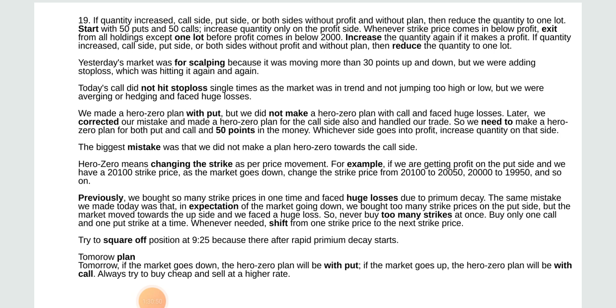Try to square off the position at 9:25, because thereafter rapid premium decay starts. Tomorrow's plan: if the market goes down, the hero zero plan will be with put, and if the market goes up, the hero zero plan will be with call. Always try to buy cheap and sell at a higher rate.